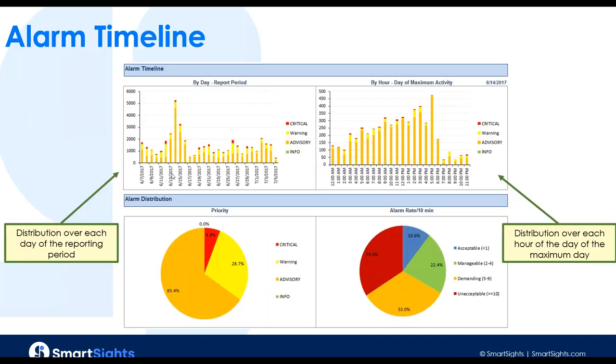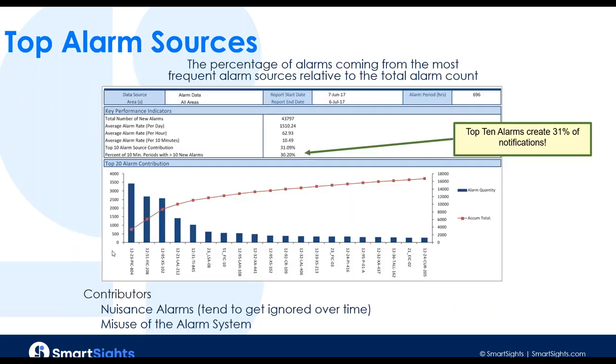And here are some examples of the visualizations that come with the ISA module, right? We're telling you the level of alarm severity at different points in time in the process for the worst day in that report period. What did that information look like by hour? How much time did we spend in different buckets of alarm activity to get an understanding of the average level of operator distraction? And there's also this top alarm sources template.